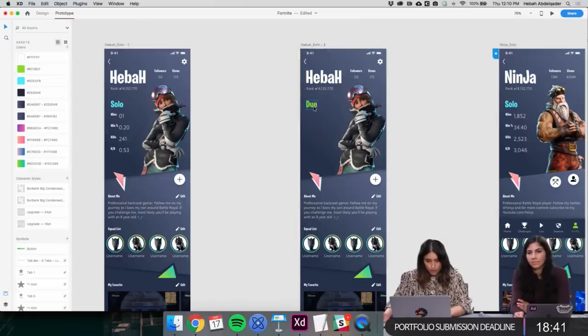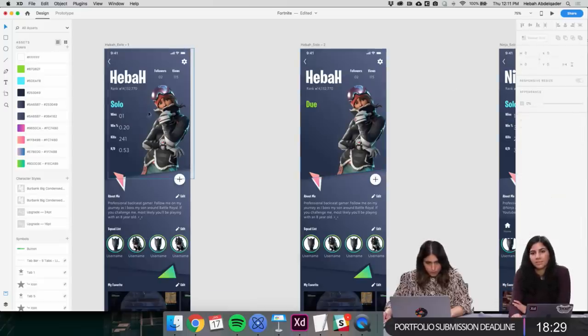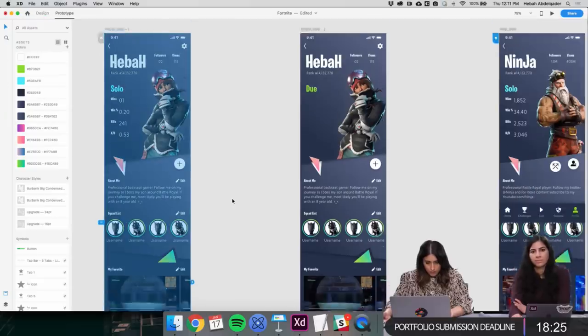We want this to already have been here. Remember? And then you can lower the opacity on that. Yes. It's still on both artboards, but you won't see it on the first one. All right, so we're going to lower that to 0. And let's go back to prototype.